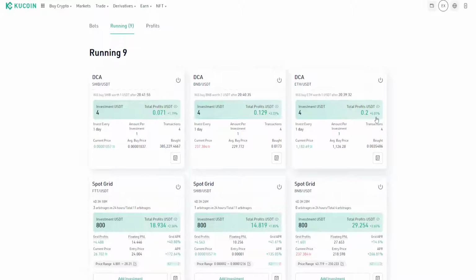I'm liking the DCA opportunity. What's your thoughts around it? Do you think it's a unique one? Will it benefit you? Do you like the fact that you can come in with a small amount?